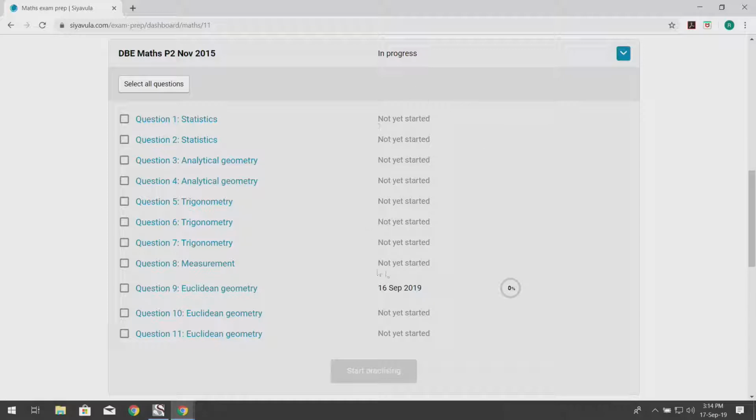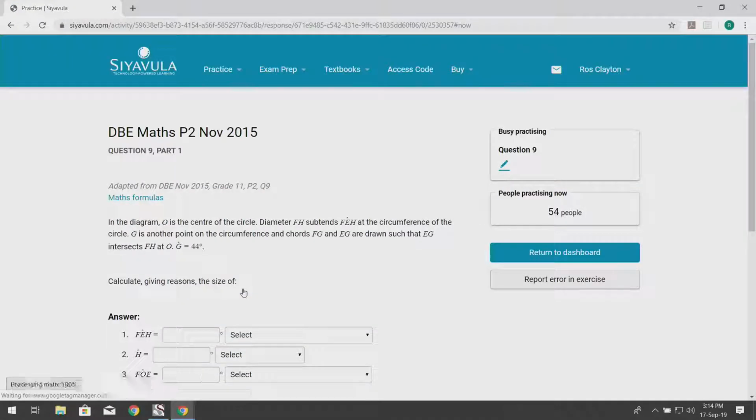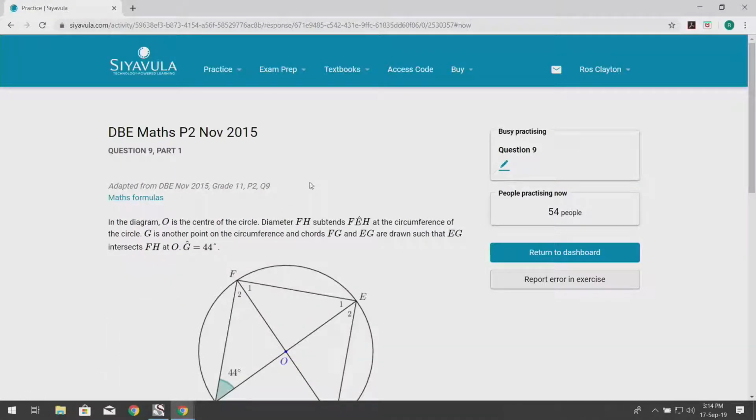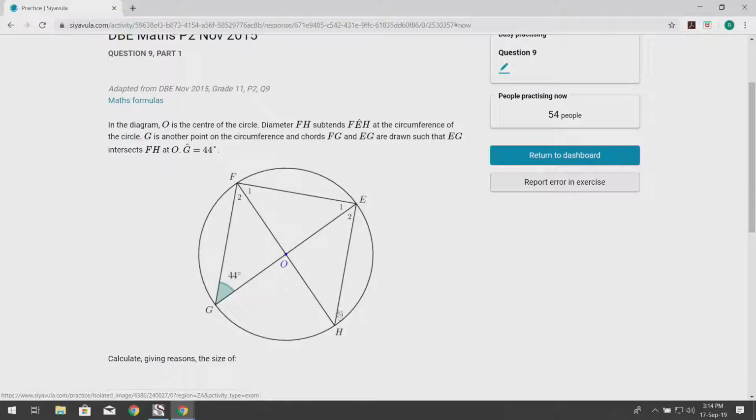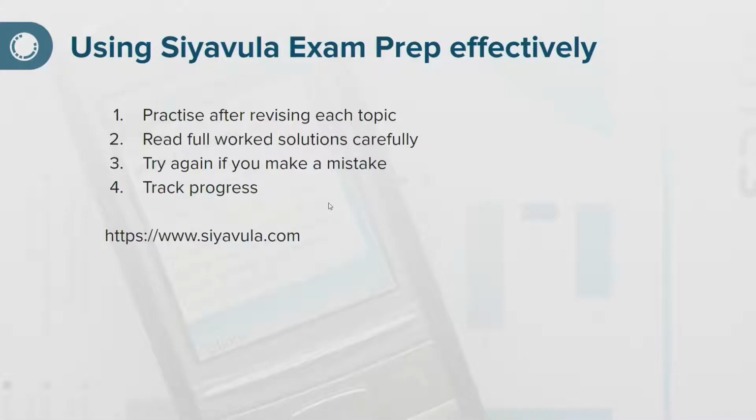You can see if I haven't started any questions yet, then I don't have a date of last practice, and I don't have a mark yet. Okay, so it's only when you start working on it that it's going to start to fill in. So let's give this one a go. Okay, so we have grade 11 Euclidean geometry. We know this is all about the circles and the angles. And remember, let's have a look at what we should be doing.